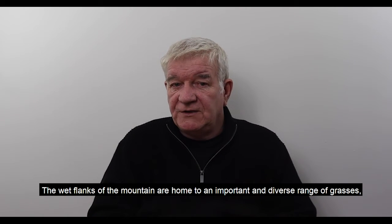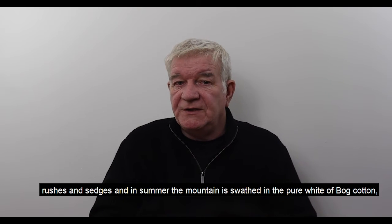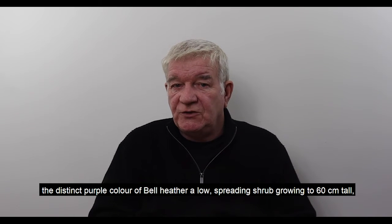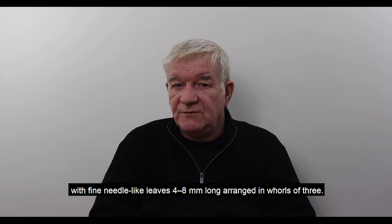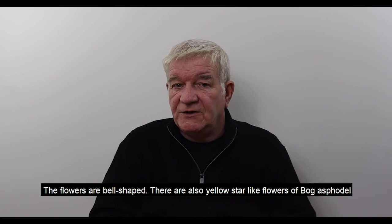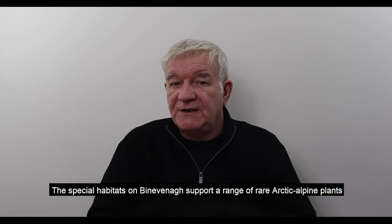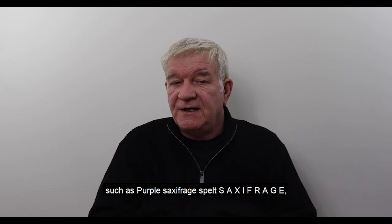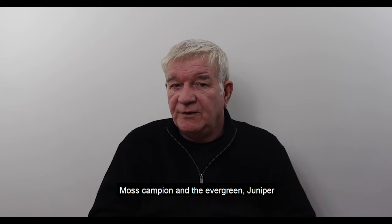The wet flanks of the mountain are home to an important and diverse range of grasses, rushes and sedges, and in summer the mountain is swathed in the pure white of bog cotton. The distinct purple colour of bell heather, a low spreading shrub growing to 60 centimetres tall, with fine needle-like leaves 4 to 8 millimetres long, arranged in whorls of 3. The flowers are bell-shaped. There are also yellow star-like flowers of bog asphodel present. The special habitats on Binevenagh support a range of rare Arctic alpine plants, such as purple saxifrage, moss campion, and the evergreen juniper.